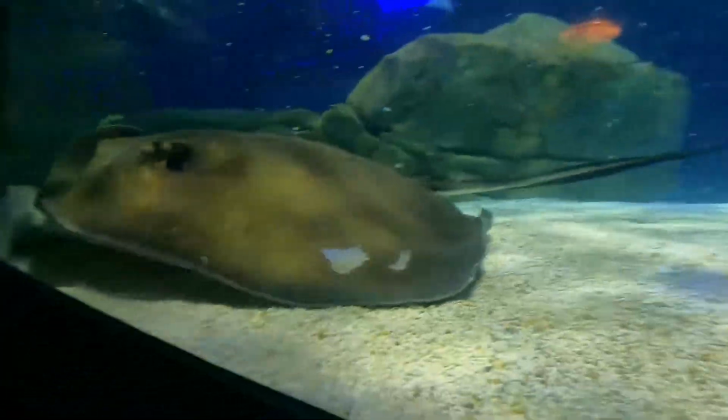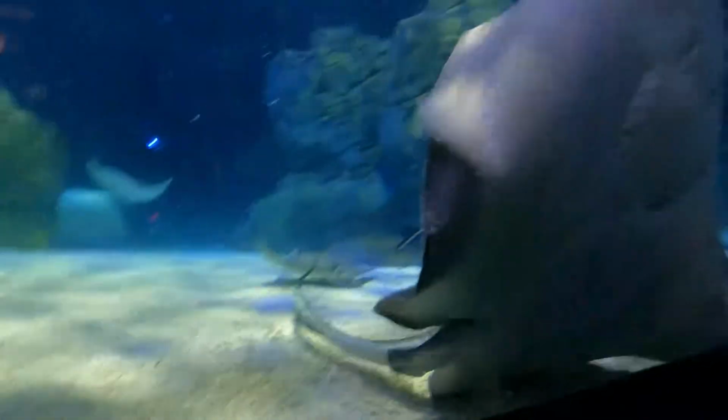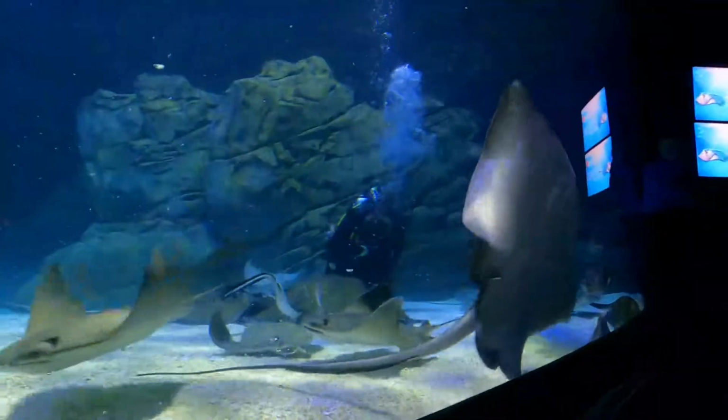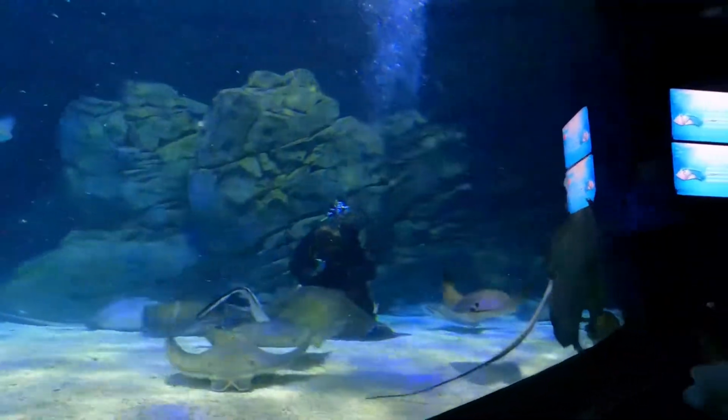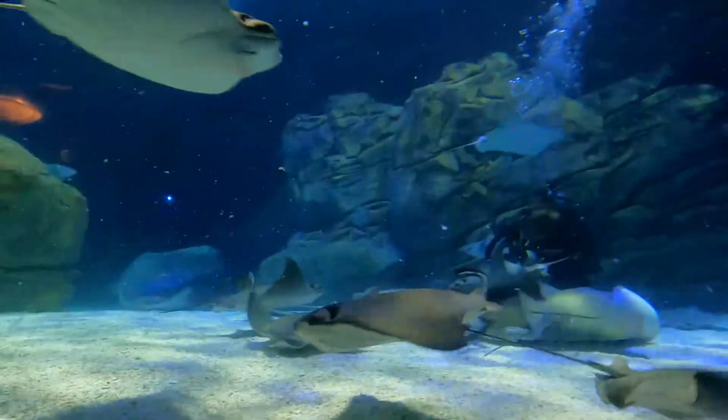So even if our diver is not too worried about being bitten as she feeds our rays here, has anybody ever worried about our diver being stung? I mean, they are called a stingray after all, so it's a reasonable question. So the short answer is no. There's really two main reasons for this. The first is that stingrays really do not want to have to sting.